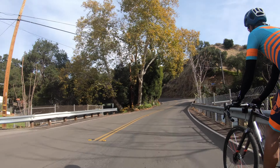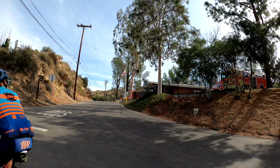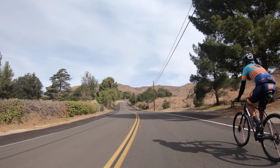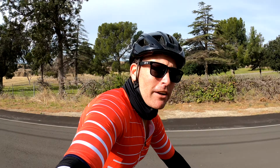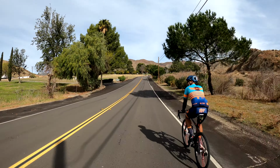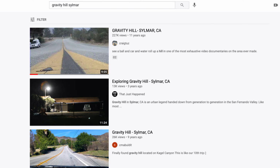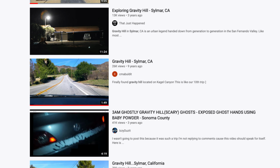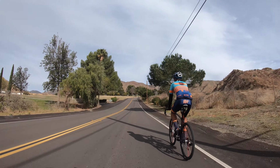As the hills taper back, there are less details in the vertical as you come across one of the most innocuous landmarks of the valley. Right now, me and Vic are going to defy the laws of physics as we go through Gravity Hill. Whoa, I feel like I'm on the moon! Somehow, this section has gained notoriety, being more of an optical illusion than anything else.